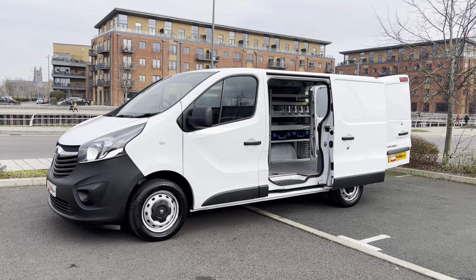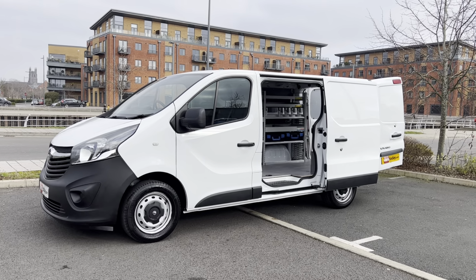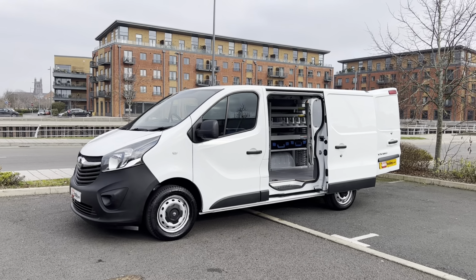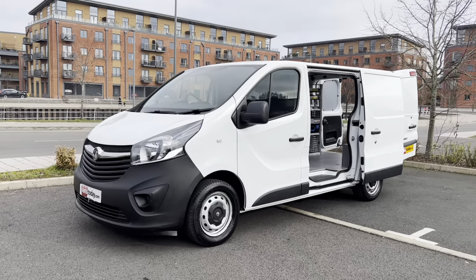Now it's got some lovely racking system in the back of it. It's in pretty good overall condition. There's a couple of bits I'm going to point out to you, and the purpose of these videos is to give you a warts and all video walk around of the van so you get an idea of exactly what it is that you're buying.